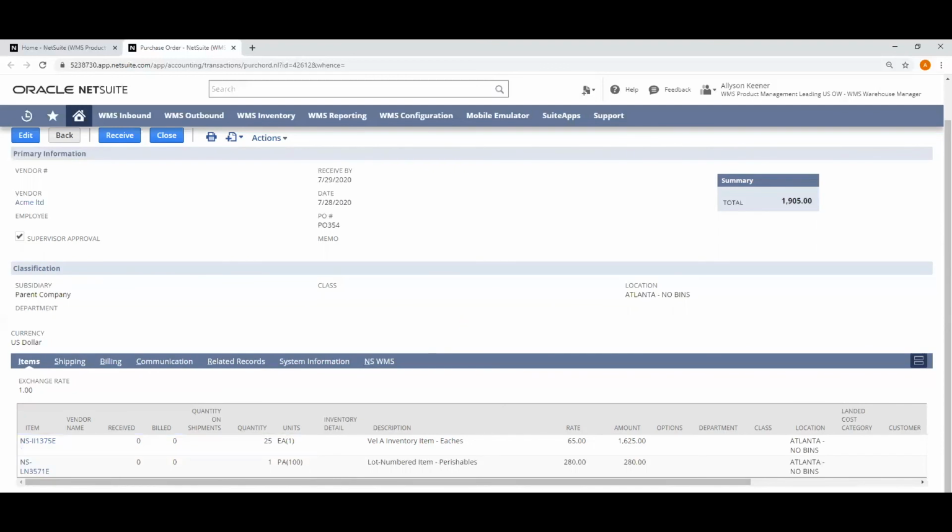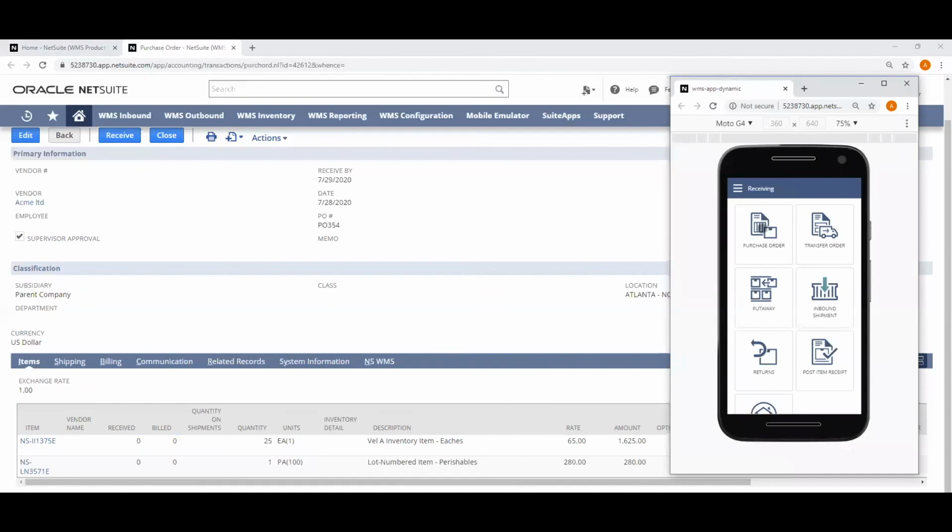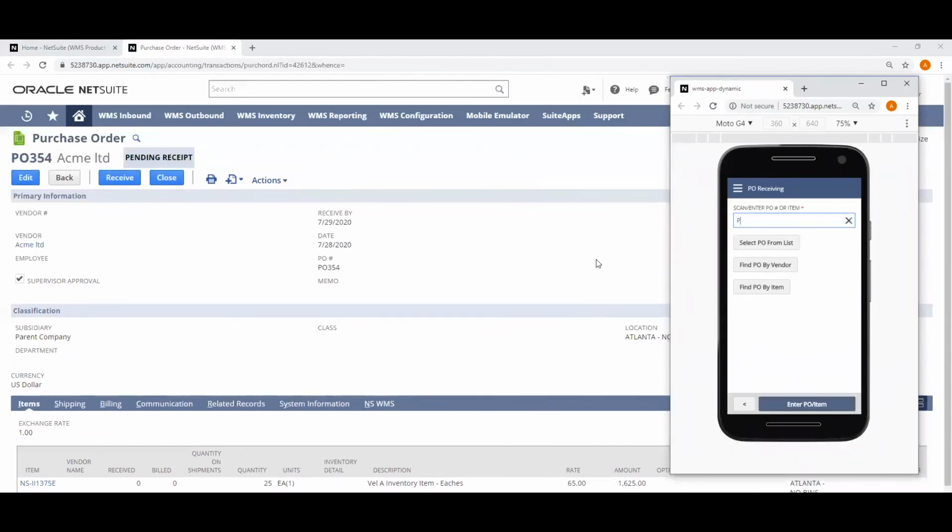I'm going to jump into my mobile here. I'll select my no bins location, receiving. Here, I'm going to select my purchase order. The system is going to list my items just like in standard WMS receiving. Here, I'm going to scan, quote unquote, my case 5 barcode for my NSII 1375 item. Again, this is just set up as an item alias. You'll see here, the system recognizes that item alias unit of measure and automatically updates my unit of measure to case 5. Here, I can enter my quantity and continue receiving.